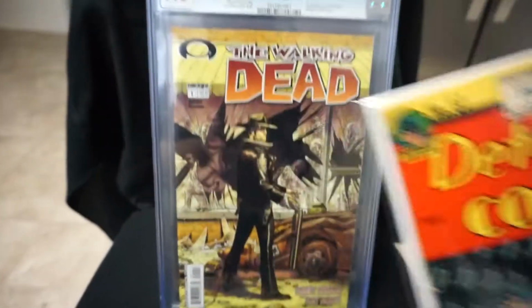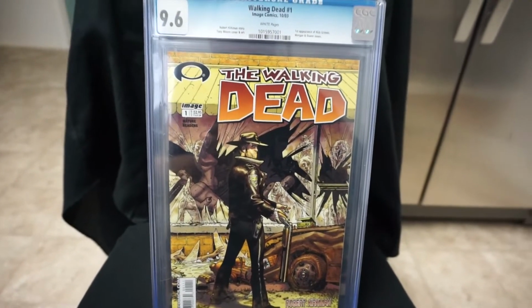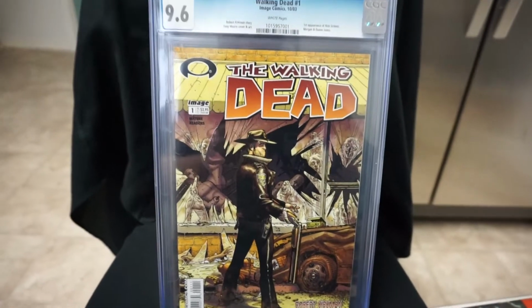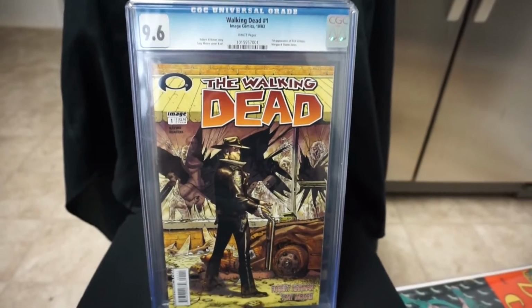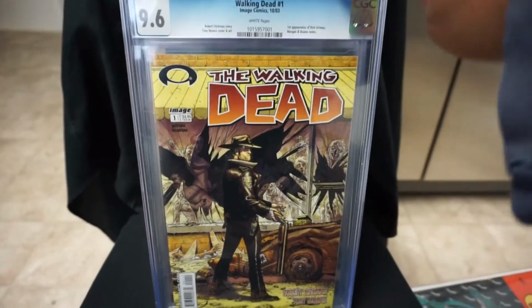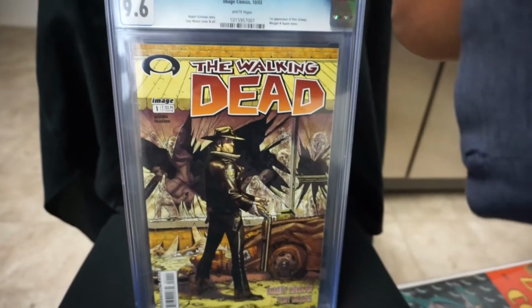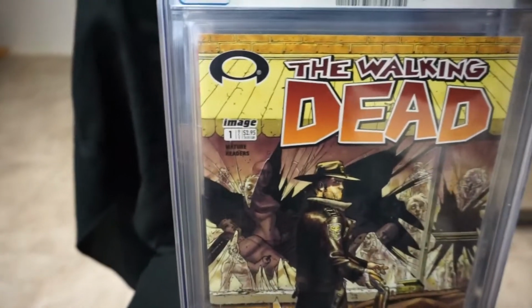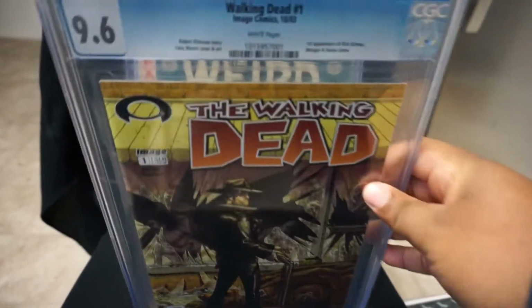Alright, then we're going to get into the graded books here. Here we have Walking Dead number 1. Another book I always wanted. Was finally able to get this one this year. 9.6 with black lettering there. Cool.